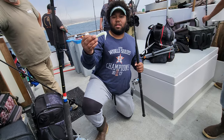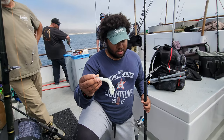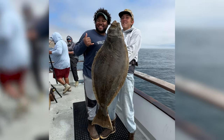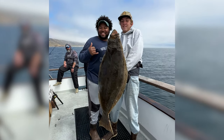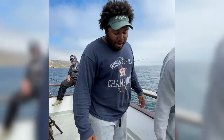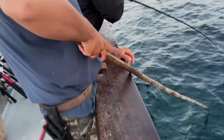I want to thank my wife. This was the biggest halibut of my life. This fish weighed 30 pounds on the dot and pulled literally zero drag. It swam right up to the boat and got gaffed. Nick, is that your PB? That's my biggest, yeah. With the last game fish of the day, we got Fetty on a nice halibut.